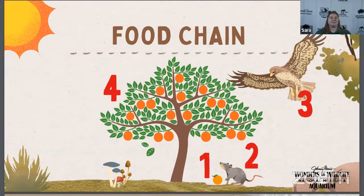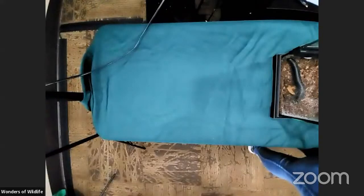Now that we have a little bit more information about decomposers, I actually have a really awesome decomposer friend with me today that I am going to get out. So if you give me just a second, I am going to get out my little decomposer friend to show you.